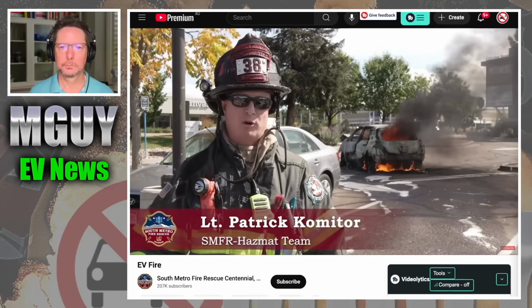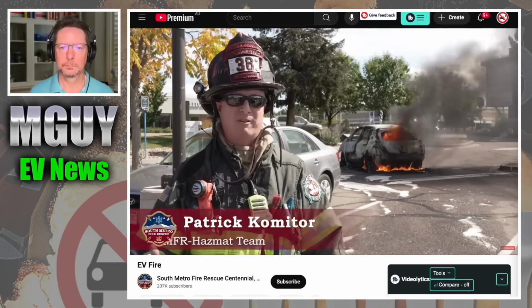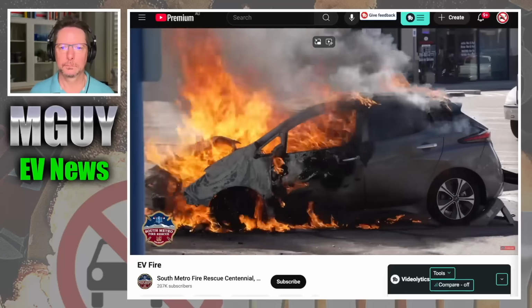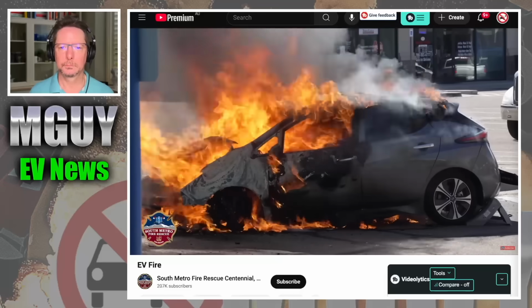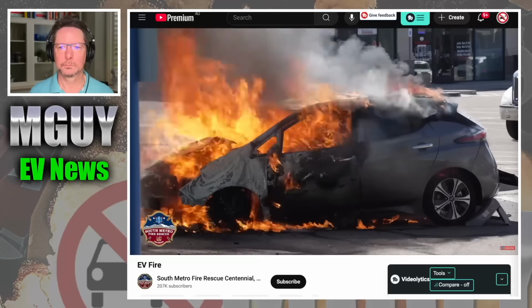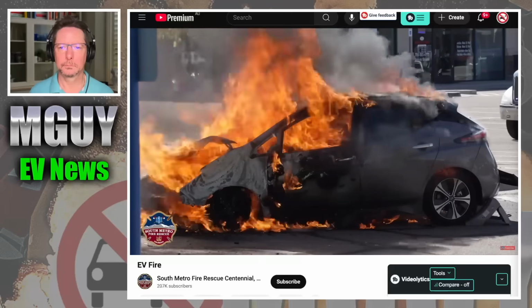This fire did kind of progress from a smoking battery fire. It was going into that thermal runaway pattern. We saw a pressurized flame coming out the bottom, which also indicated batteries were on fire. As it progressed, it became a fully involved vehicle fire that, again, we're letting burn.